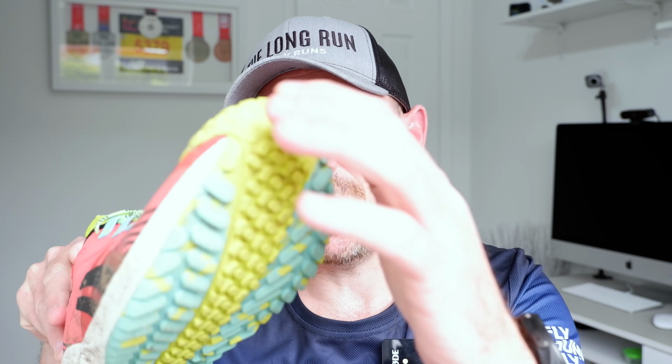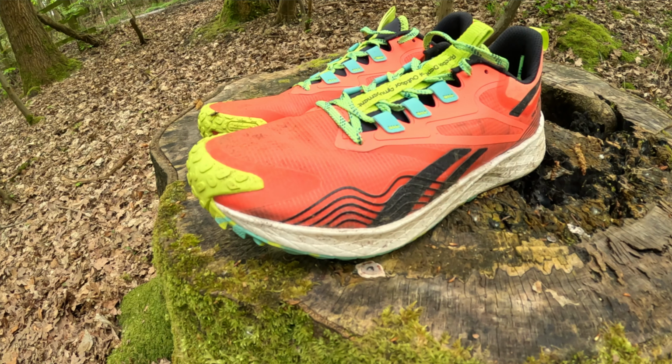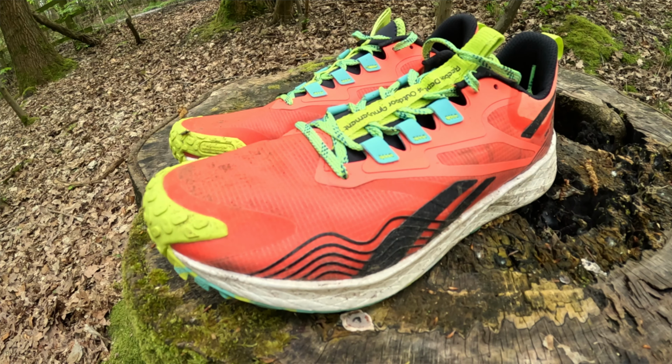Now if you're looking for a road to trail shoe this year, I can't recommend these enough. These are the Reebok Energy Float Ride 4 Adventure. The 5 is going to be on the way. I'm a big fan of the 5th Energy Float Ride, the road shoe, but these are Energy Float Ride 4 Adventure. Guess what? These are 50 quid. Now these have got a great outsole, which is all you need. You've got a little bit of a toe bumper. You've got a better designed upper for the trails, I would say.